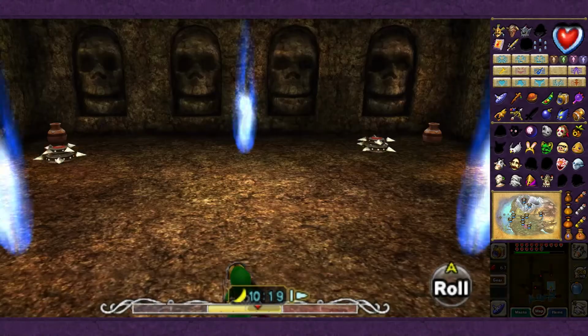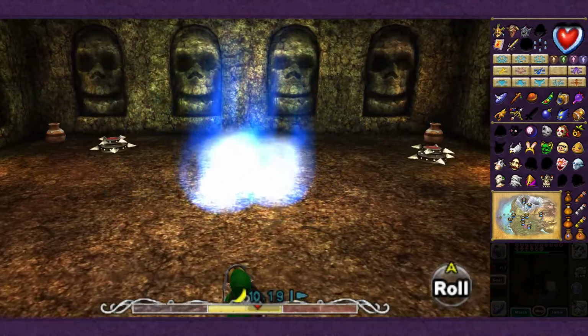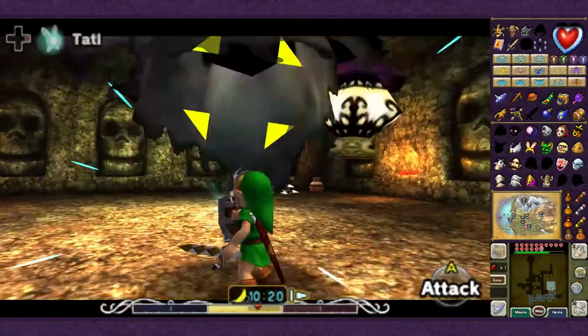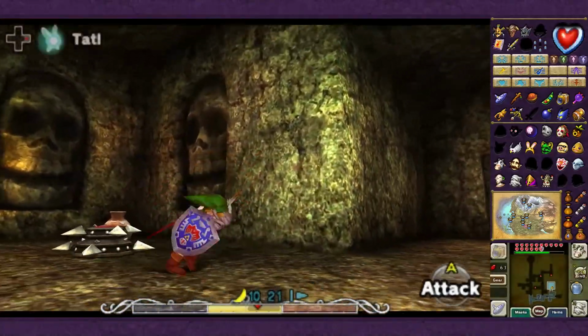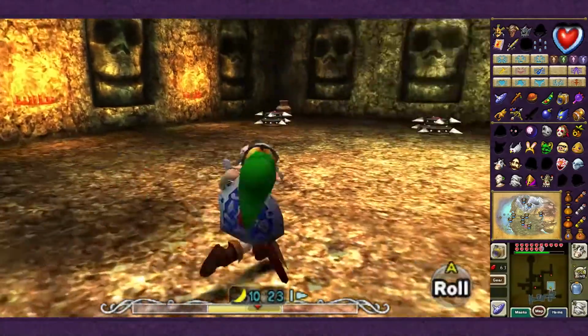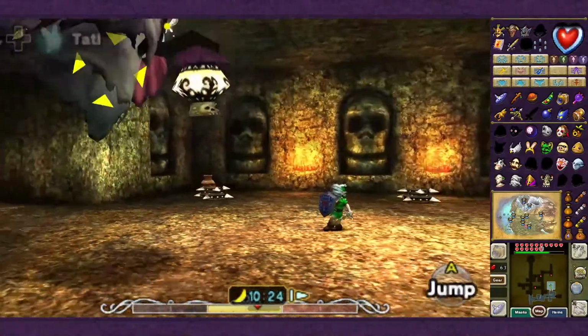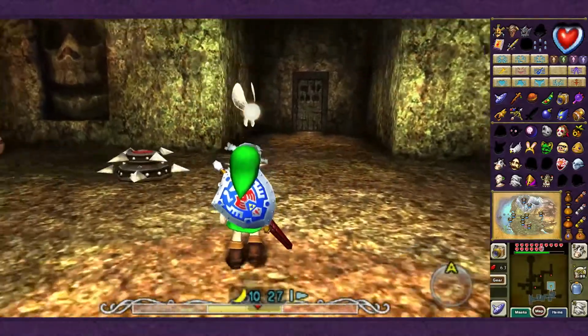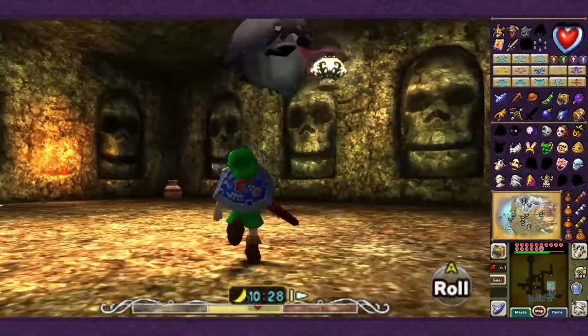And time for a mini-boss. Three blue flames, what does this look like? Indeed, it's another Big Poe. And we have technically already faced one of these, because we faced one in Ikana Graveyard. But this may well be your first time coming across them, because the stuff we did in Ikana Graveyard with the Captain's Hat and everything like that, that is all completely optional.